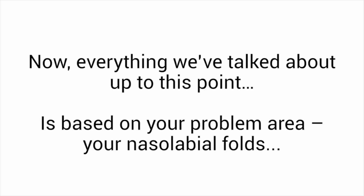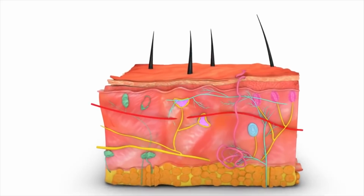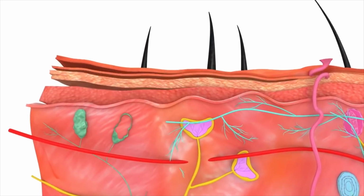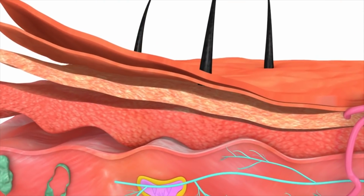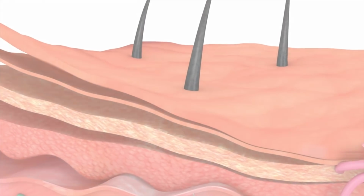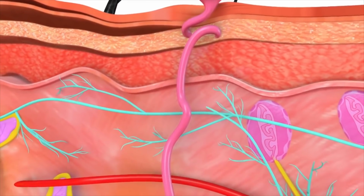Now, everything we've talked about up to this point is based on your problem area, your nasolabial folds. Well, imagine if you combined everything that you've learned about smoothing out your smile lines and you were able to tone up your entire face. You see, people think it's your skin that sags, but your skin is attached to the muscle. So as your muscles start to sag, they bring your skin down with them. So as wonderful as the creams are, they can't lift the muscles.